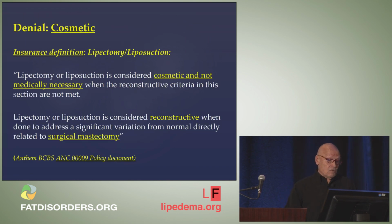So then they write in their own document, and this is why I'm sort of optimistic, they write: lipectomy or liposuction is considered cosmetic and not medically necessary when the reconstructive criteria in this section are not met. This section means what I read before. So if they are met, it means that it is reconstructive. It's medically necessary, right? Simple logic. But then the next sentence says: lipectomy or liposuction is considered reconstructive when done to address a significant variation from normal directly related to surgical mastectomy.